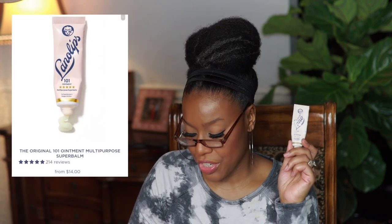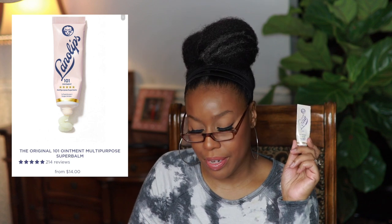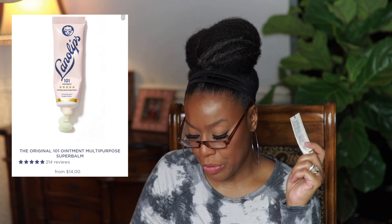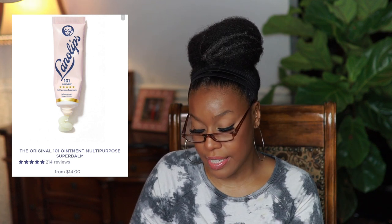All right, and the last thing that I have up, which is almost finished, this is going to be going in the empties pile soon. This is the Lano Lips, the original 101 Ointment Multipurpose Superbalm. And it says that this is an ultra medical grade Aussie lanolin, and it's a safer, more effective, and 100% natural alternative to common petroleum lip balms. And it looks like this has a 5-star rating. I like this. It kind of reminds you of petroleum, like Vaseline or whatever. But to me, it just seems like it's thicker.